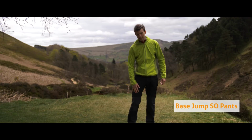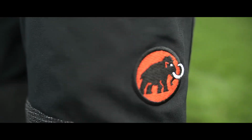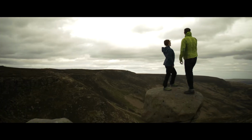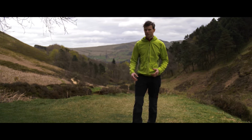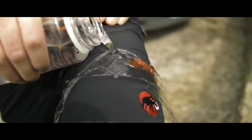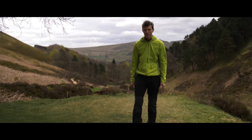So you may recognize these bad boys. This is the world famous base jump pant by Mammut, of course, with the reinforced knees, crampon patches, of course, at the rear. These use the Schoeller fabric, which is like the original soft shell. It's really well treated so that grime and grease and moisture don't stick to it. We tested that with some ketchup earlier. You just rinse it straight out and it comes off. So that means they stay water repellent much longer than lesser fabrics, basically.